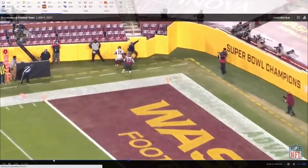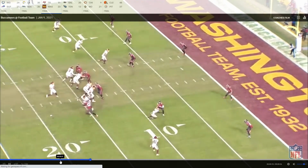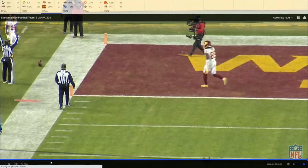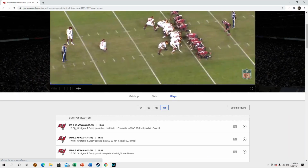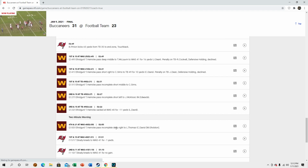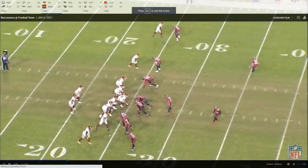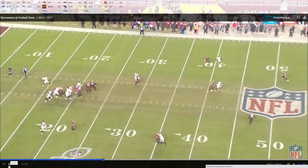That's a gorgeous throw right there. Threw a back shoulder with some touch. I love that. It's a fantastic throw and catch. That's not a throw that every quarterback can do. Still playing him tight now. I like it. From Tampa's perspective.